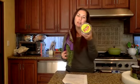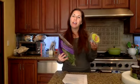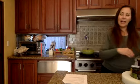Trader Joe's has great little salads like this that you can turn into a bigger meal or dish just by adding more greens, fresh produce and some nuts, and you've got something that's really fresh and delicious. So that's that. And then last but not least, we're going to talk about dessert.